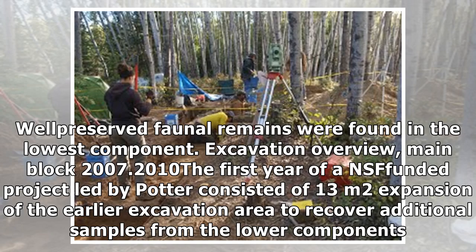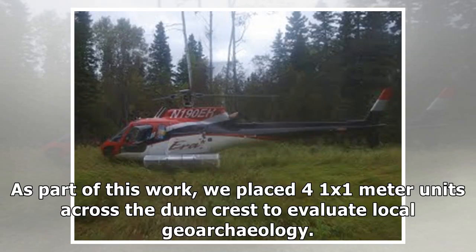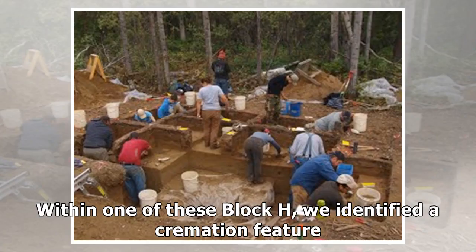2007-2010: The first year of an NSF-funded project led by Potter consisted of a 13 square meter expansion of the earlier excavation area to recover additional samples from the lower components. As part of this work, we placed 4 1 by 1 meter units across the dune crest to evaluate local geoarchaeology. In one of these, Block H, we identified a cremation feature.